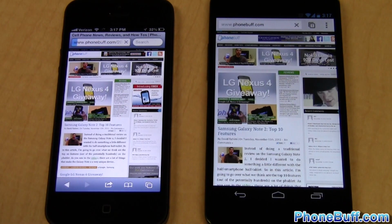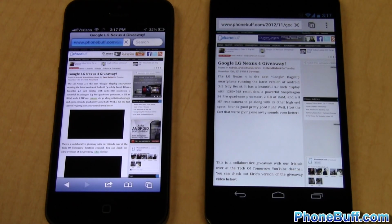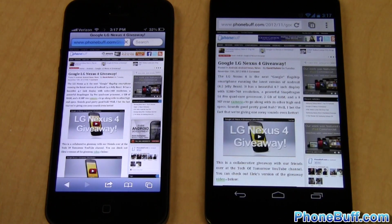We'll go ahead and tap on this article over here for our second test. And in this case, it looks like they're neck and neck. Status bar actually finishes first on the Nexus 4, but if you pay attention to the YouTube videos, you can see that they actually finished loading at about the same time, so this one's actually a tie.